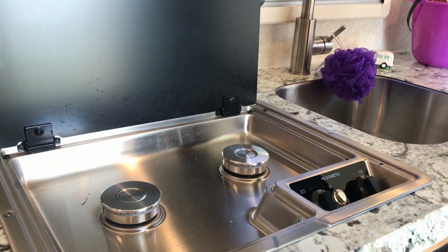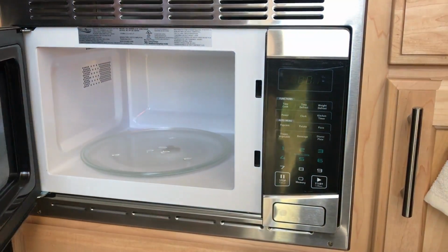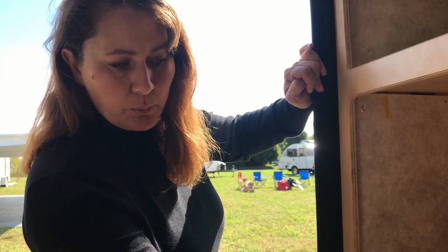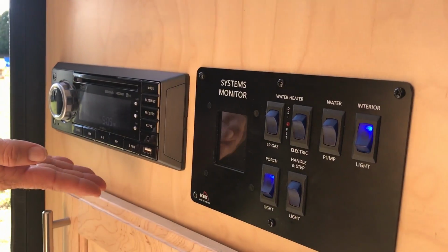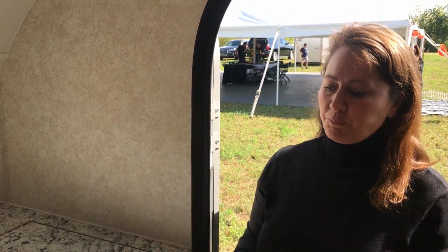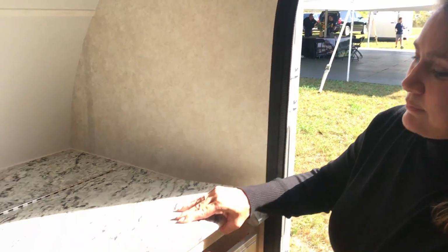They also have a really great 2-burner stove top with a very nice backsplash. It also comes with a microwave as well. It has a Dometic fridge. And your systems monitor, which has your water pump, your lights, and your gas. So when we first got in here, I was looking for where they said they had the cassette toilet. This is really cool.